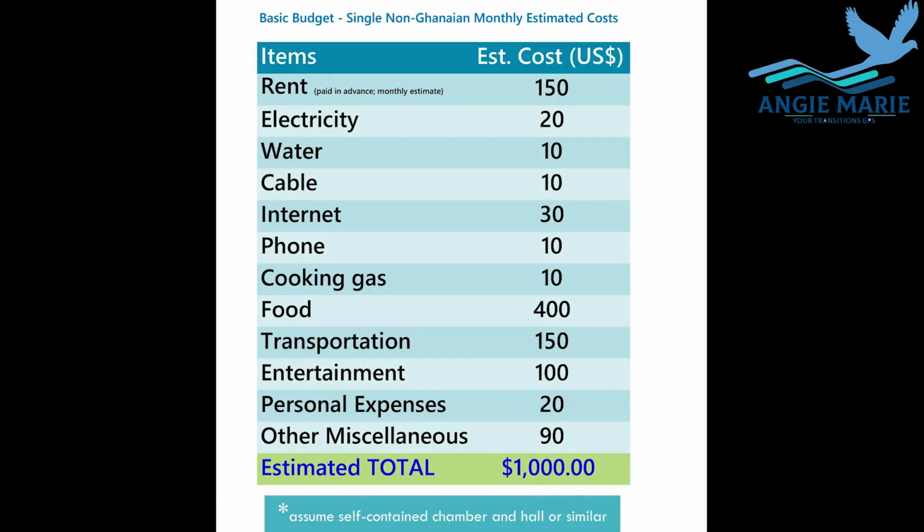Electricity, in my opinion, is very affordable in Ghana. And so to me, that's a low cost. And you look at what I have there, you'll see what I'm saying. It's not very expensive. So here's the breakdown of what's included in my cost of living for a month in Ghana. And the total is between 800 to 1,000.